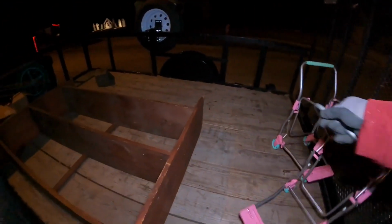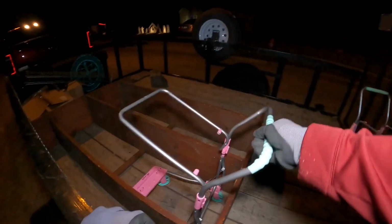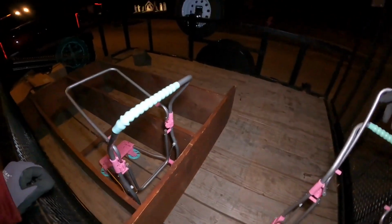These are the little carts that were over there. I don't know what you would use them for, but pick them up anyway. You don't know what these are for? Let me know in the comments, because I have no idea.